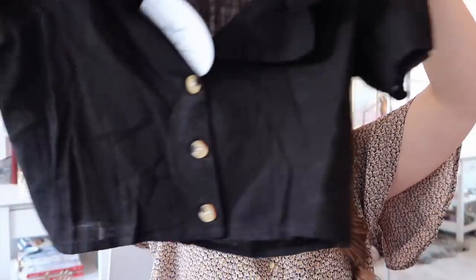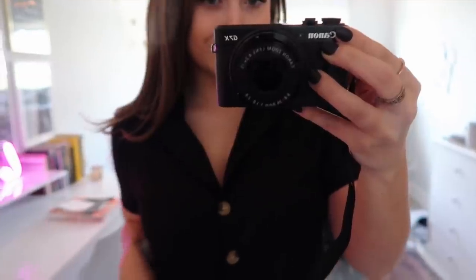Third, similar, but this one does have some differences, is this black one that, as you can tell, has larger buttons down the front, and this one is more cropped. I don't know how to describe this material. It is a little more see-through, which when it's on isn't a problem. Yeah, it's just not the most opaque shirt in the world.